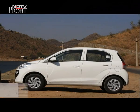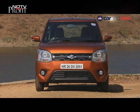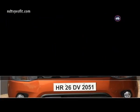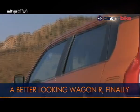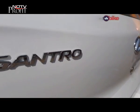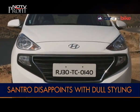After Hyundai's recent design successes, the Santro's looks have been underwhelming. The Wagon R, on the other hand, builds on the car's boxy square appeal and takes it into a modern interpretation for the first time. The muscle is not forced, with the lines all working. The same is true for the face and tail. On the Santro, the lines and the metal appear forced and the lights are, well, boring.